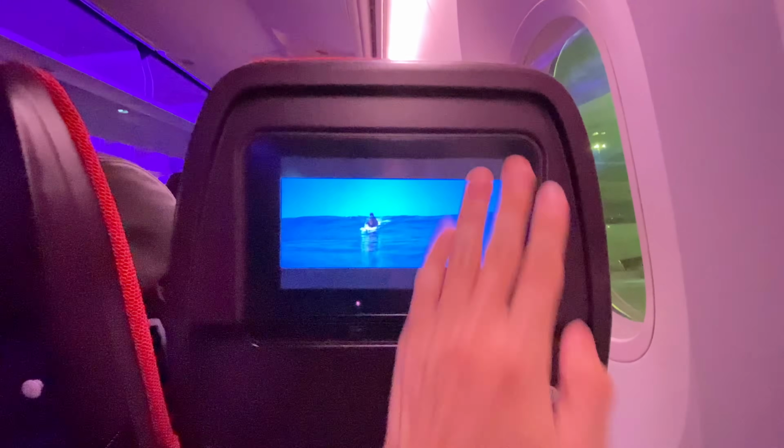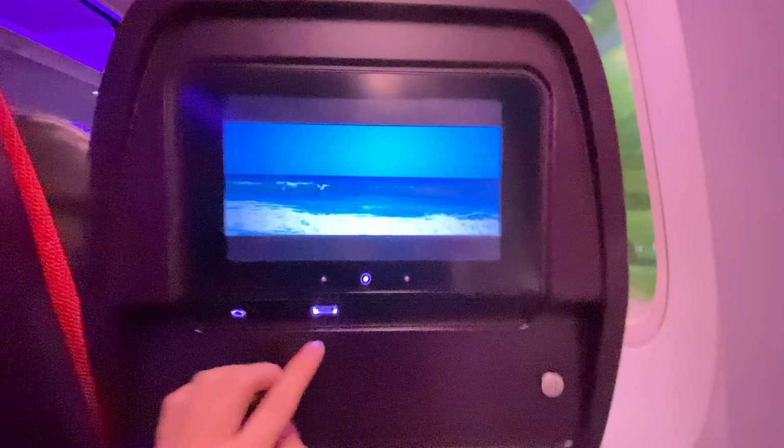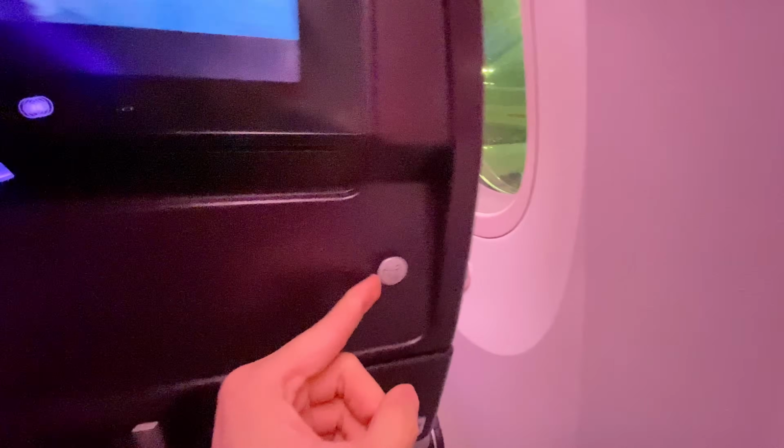I will now quickly show you the seat features. In front of you you've got a touchscreen TV, under that you've got a USB port, a coat hook. Further down you've got a tray table, you can move it back and forth and you can fold it in half.